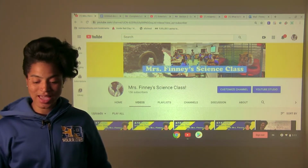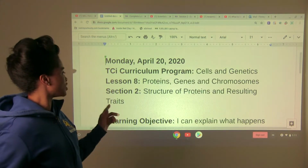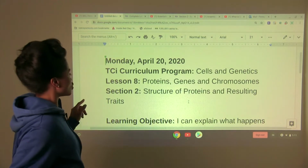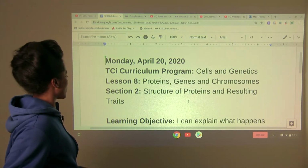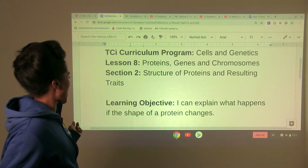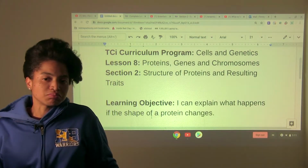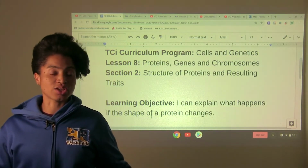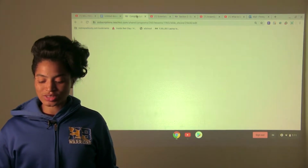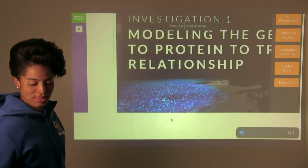Today, we are tackling a new lesson, and our lesson is lesson 8, proteins, genes, and chromosomes. Actually tackling a new section, section 2, structure of proteins and resulting traits. Learning objective today: I can explain what happens if the shape of a protein changes. Does it matter? Will anything change? Can it still do its job? We'll see today.